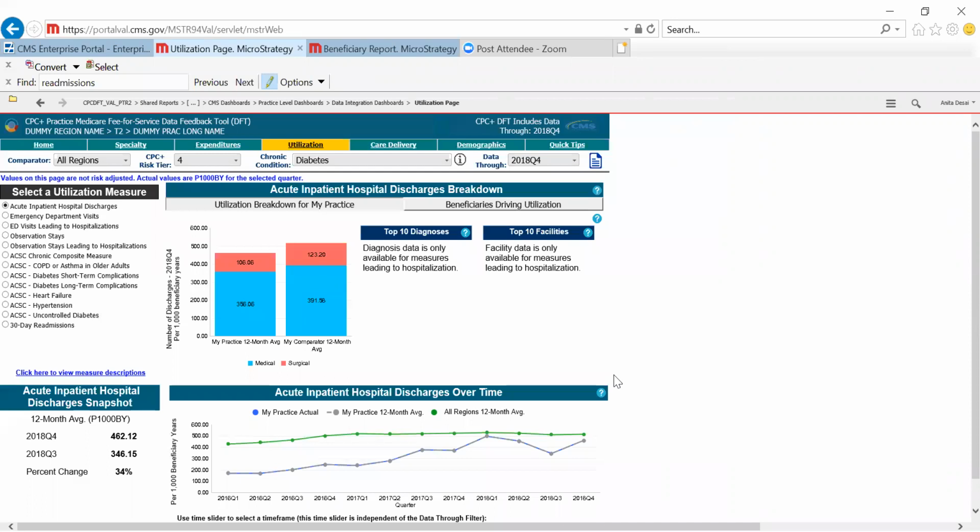Sure. Yeah, that's a really good point about the potential for confusion, because throughout this tool we are also displaying the HCC risk score as well as the risk tier. So we just have to be careful how we communicate it to practices.